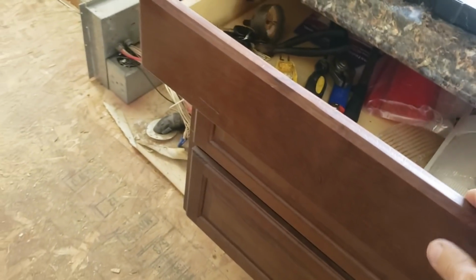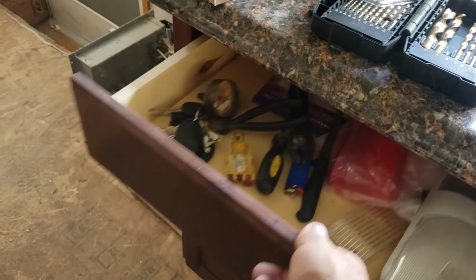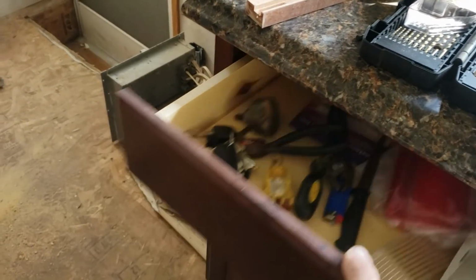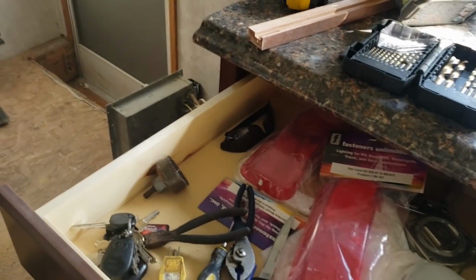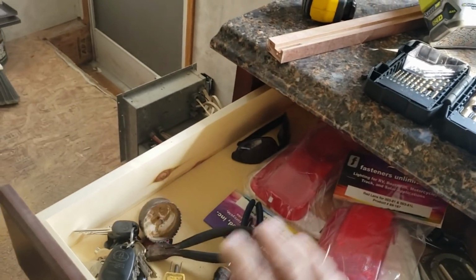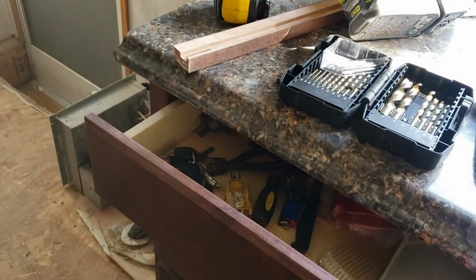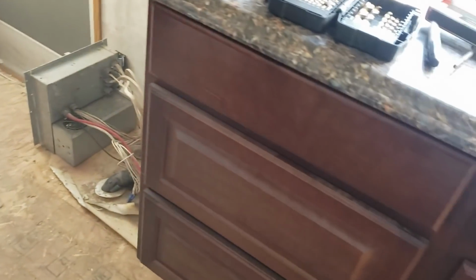Of course, RVs, the drawers, the hardware are made for going down the road so things don't go flying open. One thing I do like about these drawers here, they don't easily fall out and drop down. They have really great slides on them. Like I say, all I need to do is just put the hardware in here to where they'll click in place.